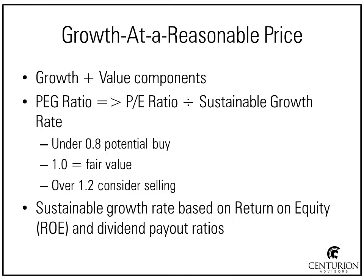Growth coming in the form of higher revenues, income, and cash flows, and value coming in the form of the stock trading at levels at least 25% below our fair value estimates. These characteristics are shown in what is called the PEG ratio, which is the current PE ratio divided by our estimate of the sustainable growth rate. So, if a company's stock has a PEG below 0.80, it is a buy candidate.